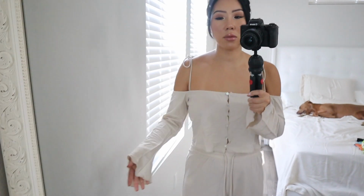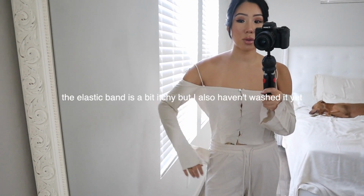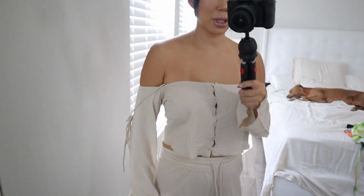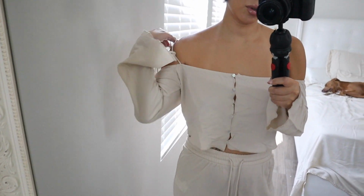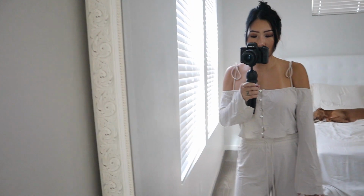And anytime I wear off the shoulder, I do feel like you're restricted somewhat, right? So it's not going to be the most comfortable thing in the world to wear, but it is stretchy. See how that just fell off? But it's okay because it still stays on. It's such a cute add-on to the look, but it doesn't stay. I love how long the sleeves are.